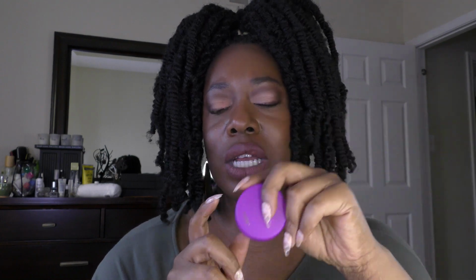I feel like it does smooth things out to allow for my foundation to go on really smoothly. I think it did help with the longevity in terms of my foundation staying on. It didn't cause any weird cast or anything. And yeah, I like that it's kind of portable. You can just throw it in your bag if you need to. And that it just mattified everything.